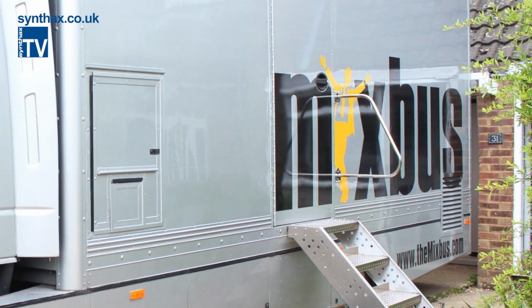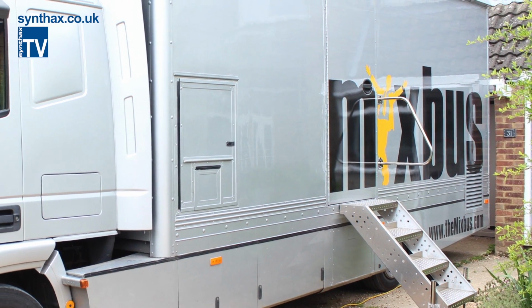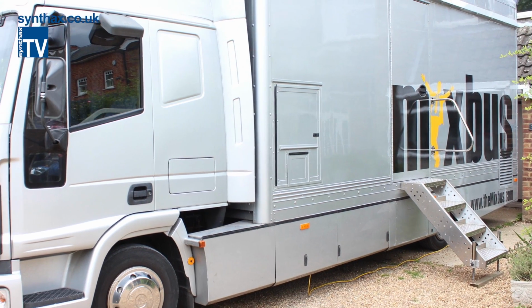And every piece of gear has been chosen with two things in mind: one, sound quality, and the other, reliability. It's 7.5 tons, and it's only 8.5 metres long, which means it's quite easy to get it onto a boat and it's relatively cost effective.